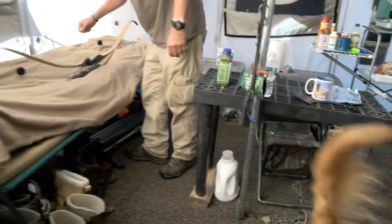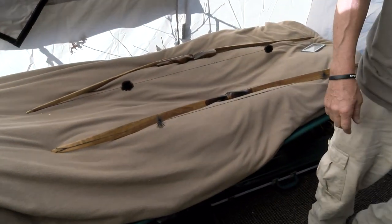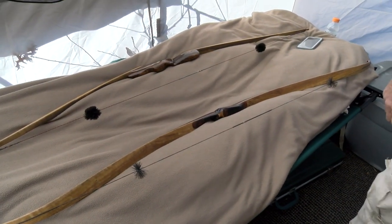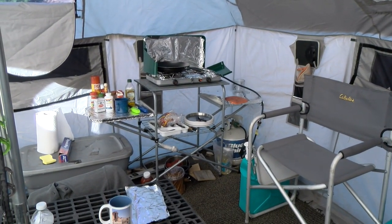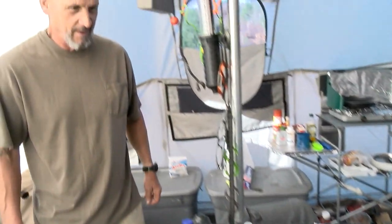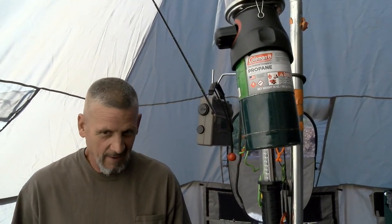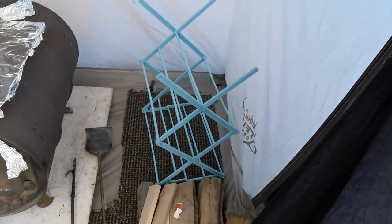Go in and check it out. Got the babies laying on the cot so they don't get harmed. Case of wine. Got the kitchen set up. Table. All the accoutrements. The all important wood stove. Drying rack.